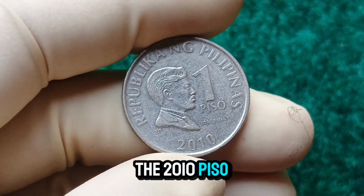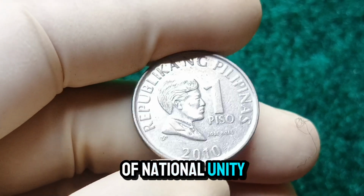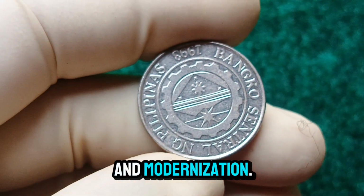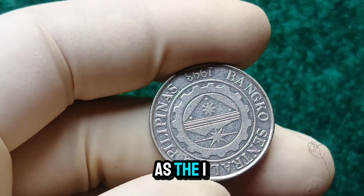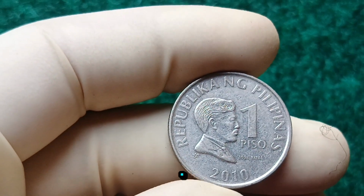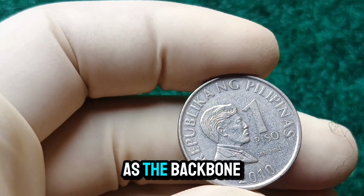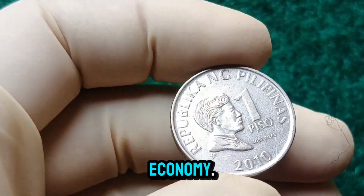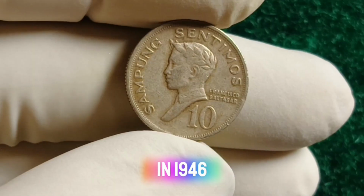The 2010 Piso, therefore, is not just a coin of metal but a symbol of national unity, economic growth, and modernization. For many Filipinos, it represents stability, as the 1 Piso denomination has been a fundamental part of daily life for decades. Its continued presence reinforced the reliability of the peso as the backbone of the Philippine economy. The country gained independence from the United States in 1946.